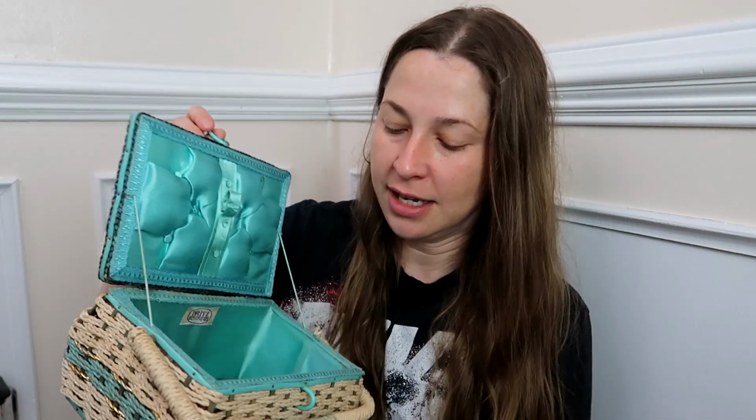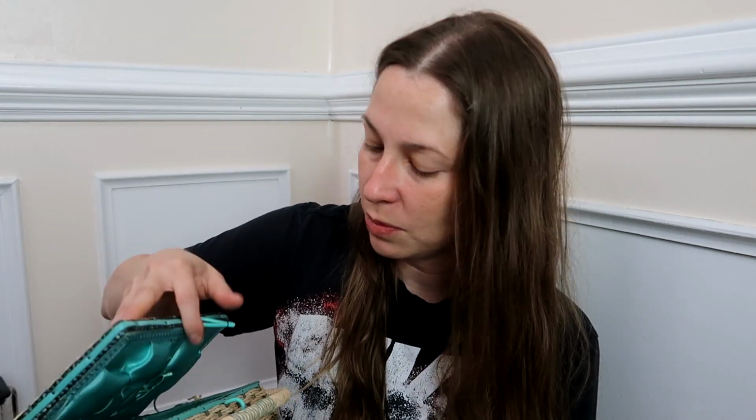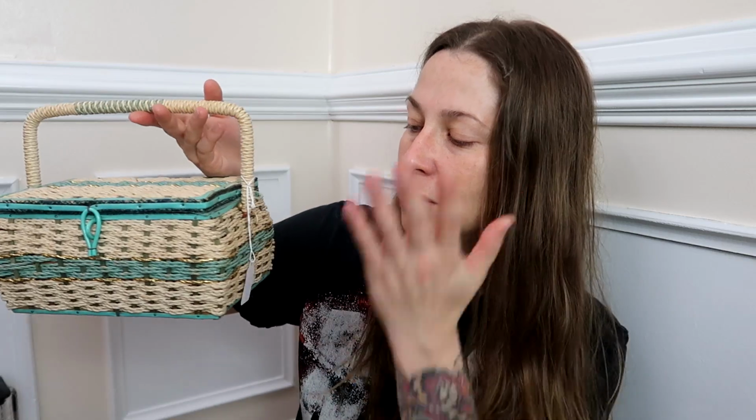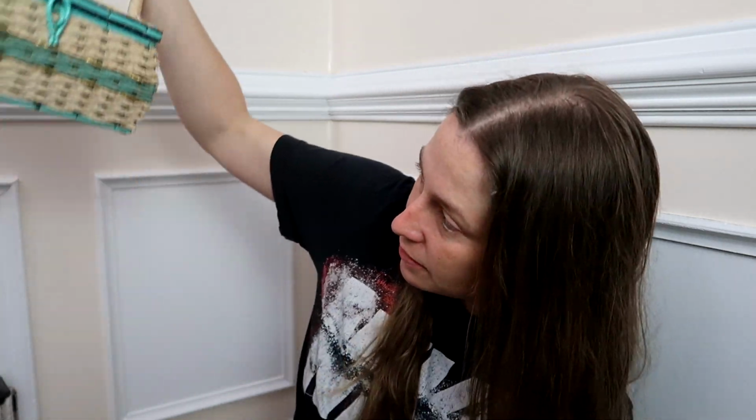It's very dirty inside, but I can clean that up. I also need to air it out because it smells like a more mature woman as well, which is not a bad thing. It's just maybe not something the new owner would want. So I'm going to de-smell this. But it's very cute.